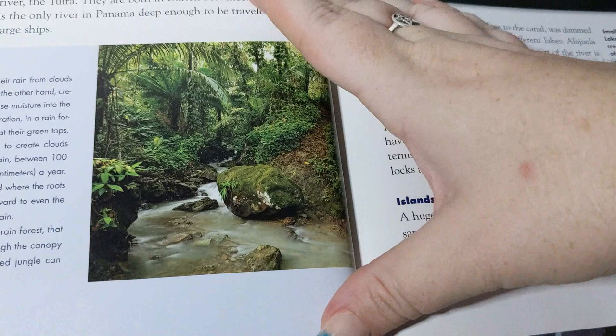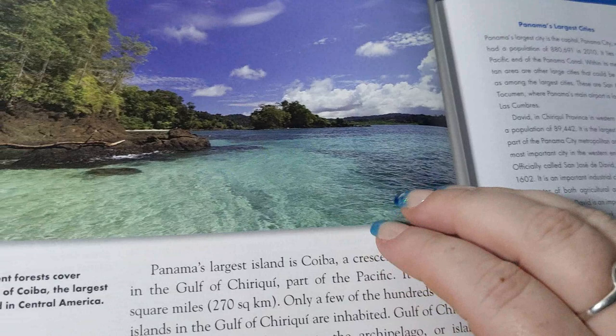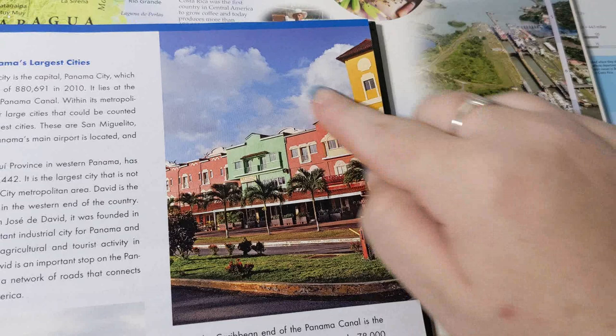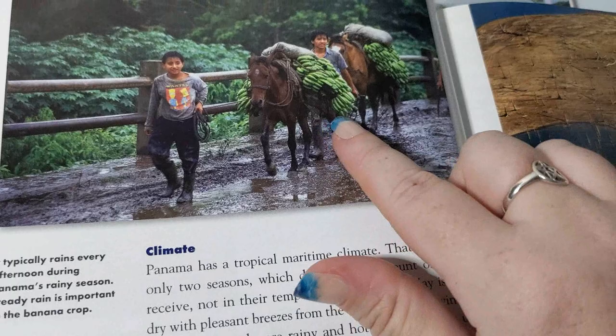And this is Gatun Lake. See a ship going through. This is on Coiba, the biggest island in Panama, and in the, I almost said the Caribbean, it's in the Pacific, in Central America. Got some cities here. This is Colón. And this is Santiago de Veraguas. It's raining, but they're moving their bananas.